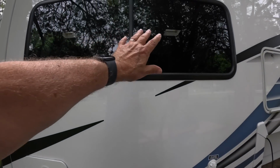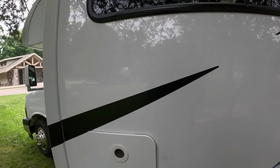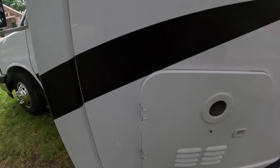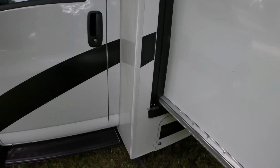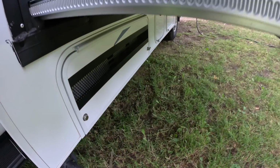Big window. This is that front, and you can see it sliding. Jennifer will show you the windows inside. Tankless water heater. You can always tell with that little vent right there. An earwig. We are camped in the woods. That was an earwig. And again, nice storage. This is a generator in here. It's a 4,000 watt generator.